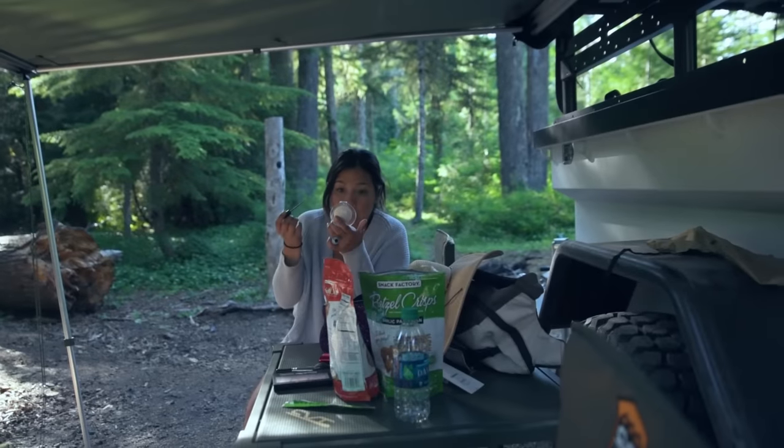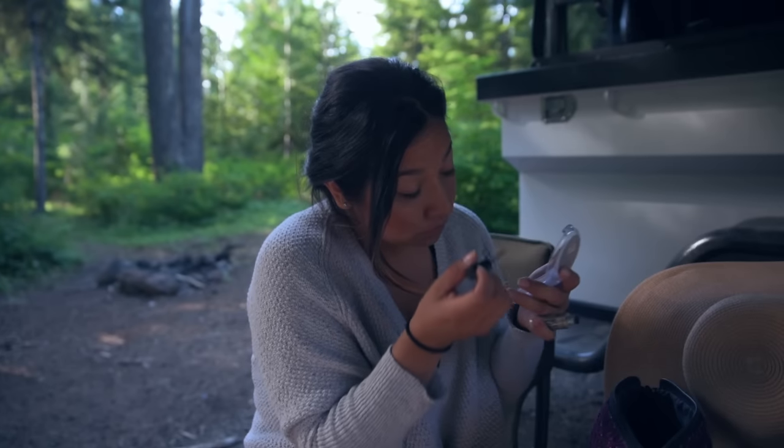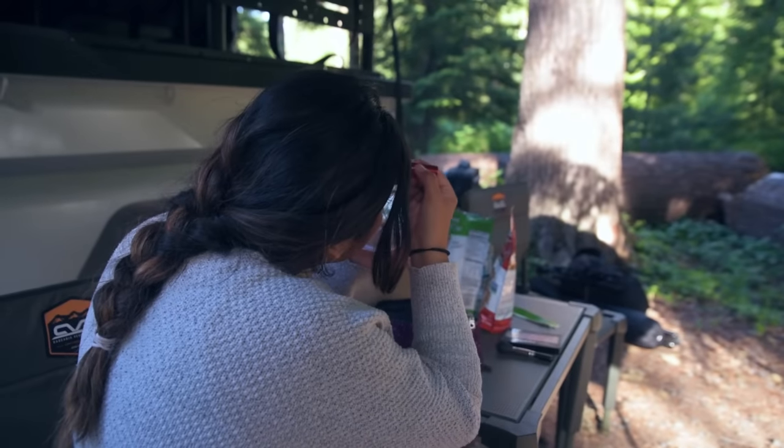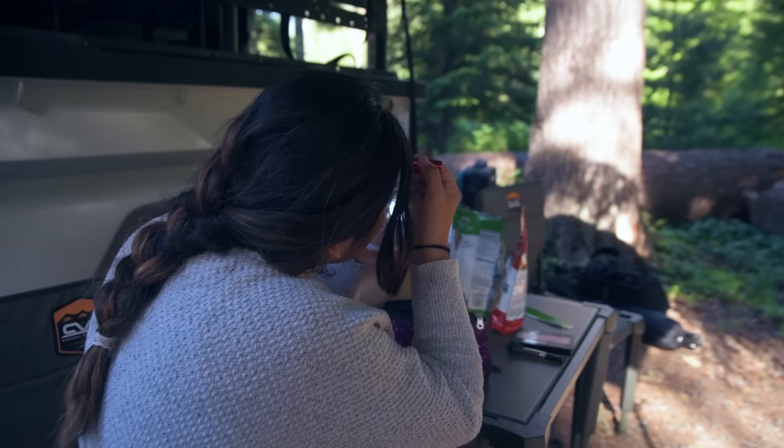Wendy had come to visit so she could spend some time doing landscape photography with me. But I had just received a new piece of camera gear that I was very anxious to try out, so I convinced Wendy to do some modeling for me.